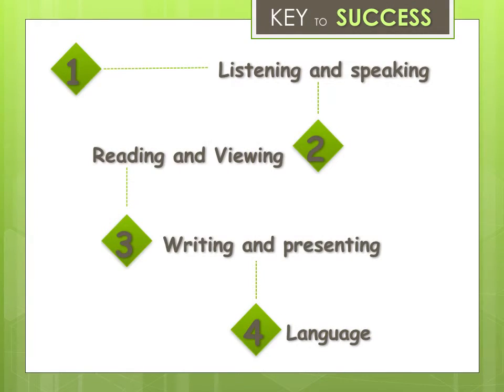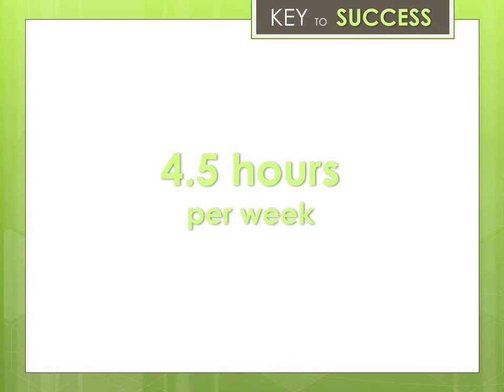First additional language consists of 4 sections: listening and speaking, reading and viewing, writing and presenting, and language structure and conventions. And these are all equally important. This must all be done in 4.5 hours per week, which is the time allocated for first additional language.